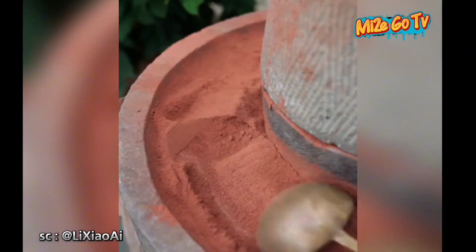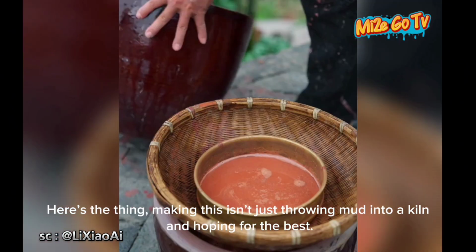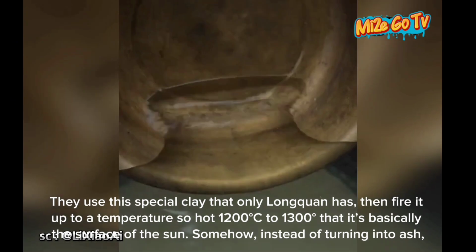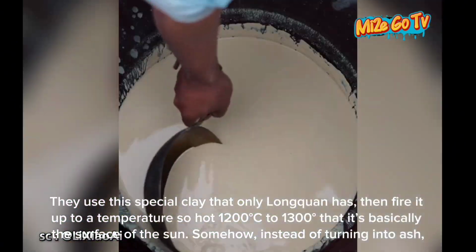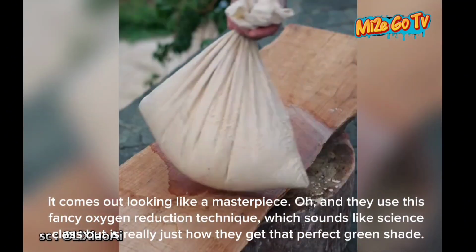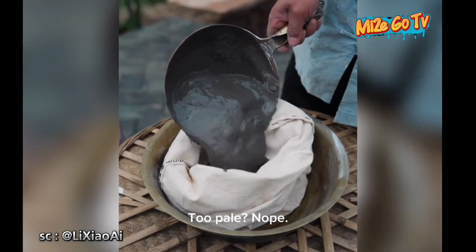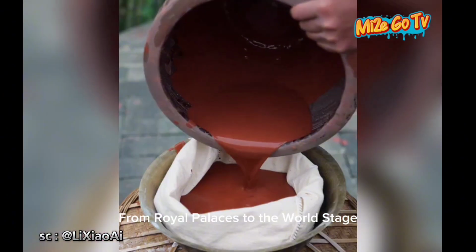The secret sauce. Here's the thing, making this isn't just throwing mud into a kiln and hoping for the best. They use this special clay that only Longquan has, then fired up to a temperature so hot, 1,200 to 1,300 degrees Celsius, that it's basically the surface of the sun. Somehow, instead of turning into ash, it comes out looking like a masterpiece. Oh, and they use this fancy oxygen reduction technique, which sounds like science class, but is really just how they get that perfect green shade. Too pale? Nope. Too dark? Try again.